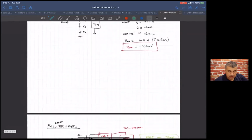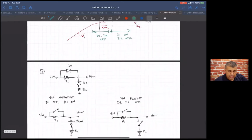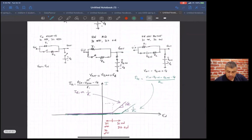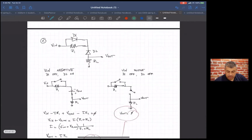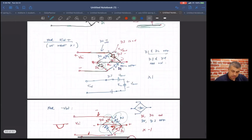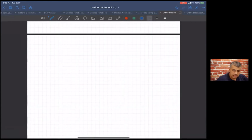The rest of the class I was going to go over some of these homework problems, because they're very, very important. Let me say one thing. When I was in undergrad, God knows I didn't do enough problems, and I was all about reading the book. I feel like the only conceptual things we've covered in this class are very simple. We have this thing called a diode, and it's got a couple of models.